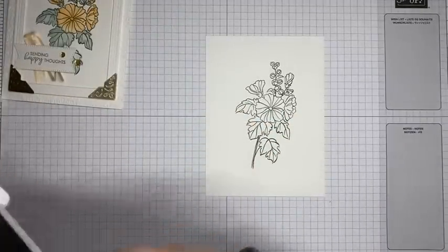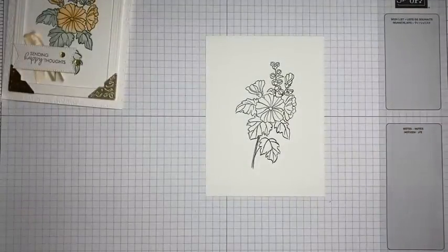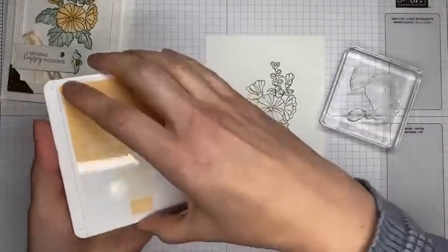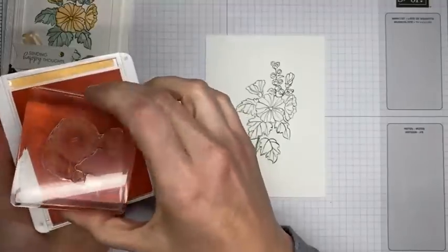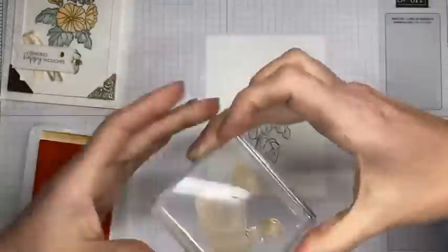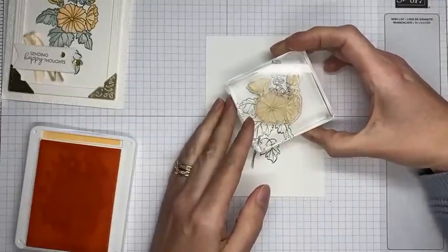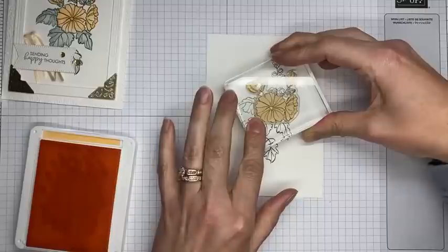All right, and then I've got a couple of the inside pieces of the flowers. Hey, Deborah, glad you're here as well. Thanks for joining from Montana. Then I've got Pale Papaya ink, and I'm stamping that hopefully right over the top of my outline image. I think I got it on there.